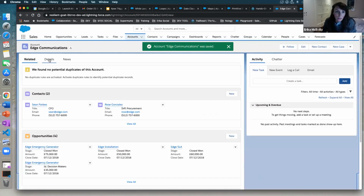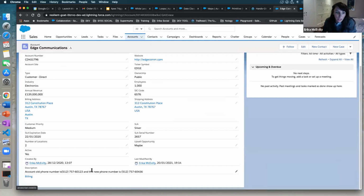All right, and then if we go to detail, at the bottom we have exactly what we say: account old phone number is. This is what we have in the red quote, and this is the older value that we had, 1, 2, 3, sorry. And the new phone number is the new value that we had. And this is our second trigger.